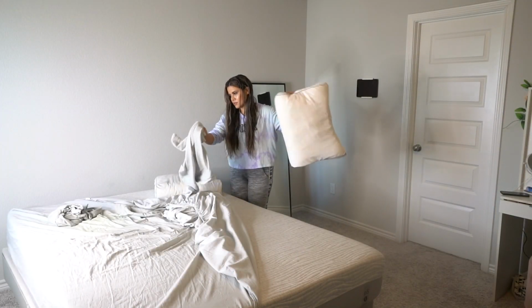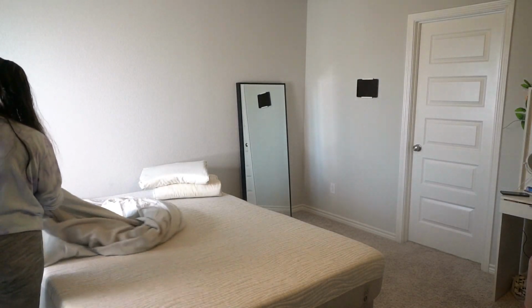And please don't mind our empty room, you guys. We are still waiting for furniture.